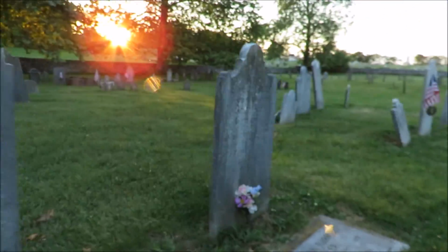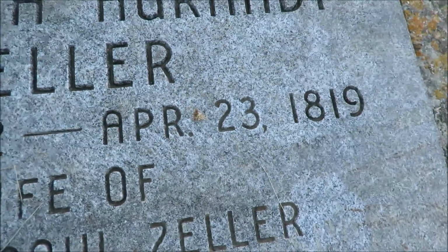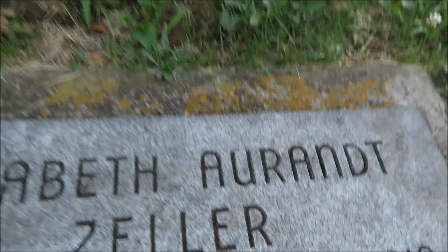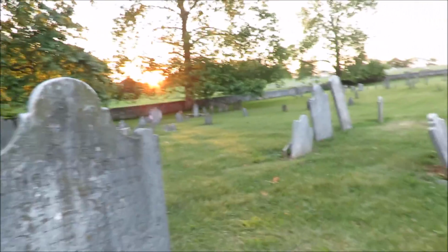Yeah, somebody in the Zeller family is keeping these tombstones nice. Maybe they'll fix Jonathan's in the other church. And over here's his wife, Elizabeth, 1762 to 1819. Elizabeth Aront Zeller. Cool. Well, I'm going to walk around just a little bit more here before I go to the other church. See what else I can find. Like I think these are the only ancestors of mine that are in this one. I could be wrong.